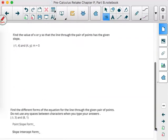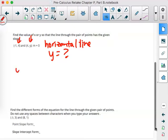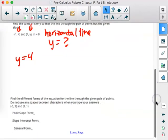Alrighty, number 1 says find the value of x or y so that the line through the pair of points has the given slope. It's through (-1, 4) and (4, y), but the slope is 0. So we think for a second, slope is 0. That means this is a horizontal line. And horizontal lines always have the equation y equals something. So what does y equal? Well, 4, because one of those ordered pairs has a y coordinate of 4. y equals 4. On to the next problem. And if I hadn't had to talk through that, it would have been done in about half a second. So think about what it's telling you.